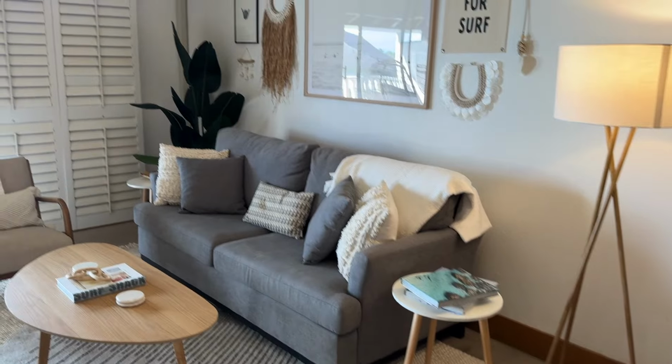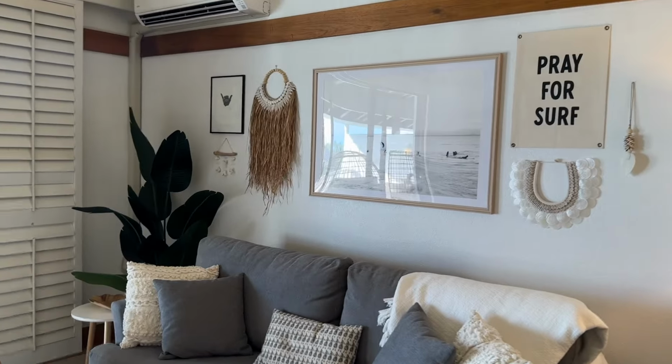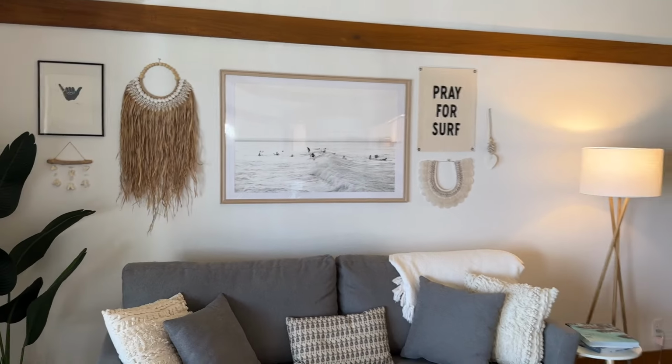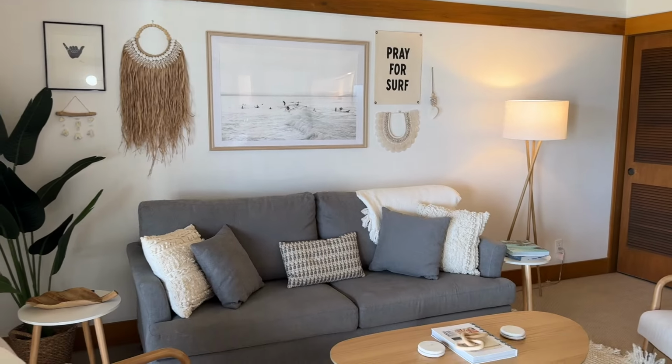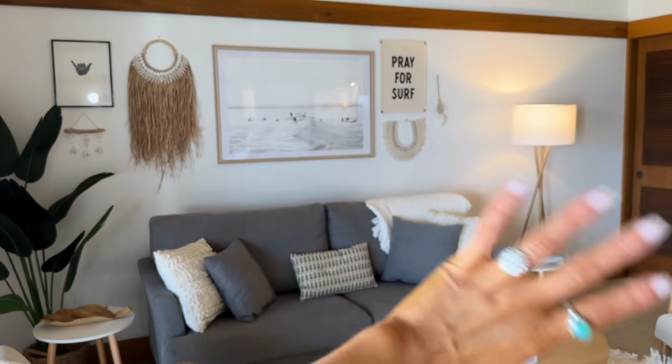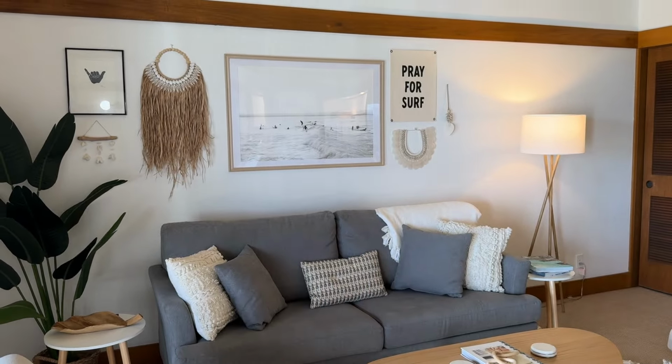This is the living room, and it's just so beachy, so boho. It just feels like a cute little beachy surf boho cabin. I'm absolutely obsessed. The Pray for Surf sign over there is so cute. I now want one for my own house. It's just so cozy and so, so well done. So I'm gonna flip around.